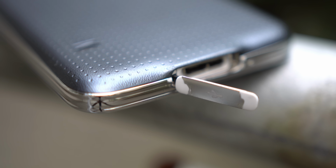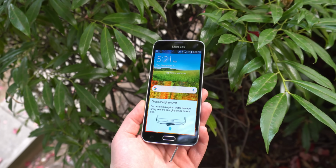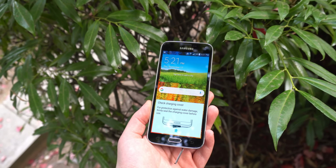I didn't even know this was ever a thing. It's here for water resistance reasons, and it's a clever workaround to avoid getting water in there before tech improved to the point that this wasn't needed. The jack doesn't need a cover as it is coated internally to keep the water out. After charging your phone with micro USB, you get a pop-up reminding you to put the cover back on, which is kind of annoying if anything.